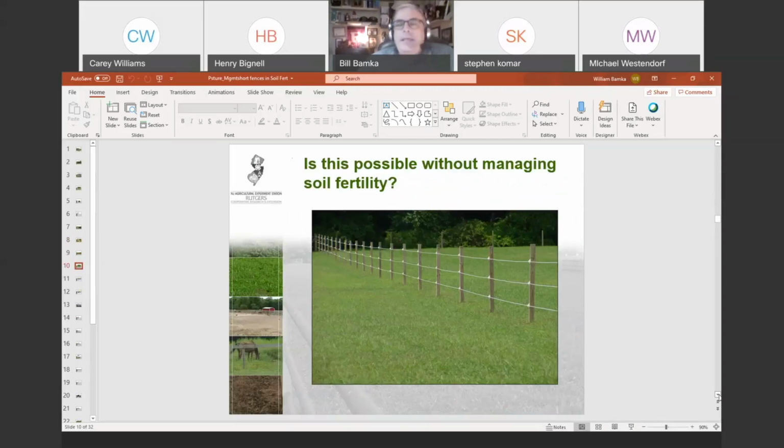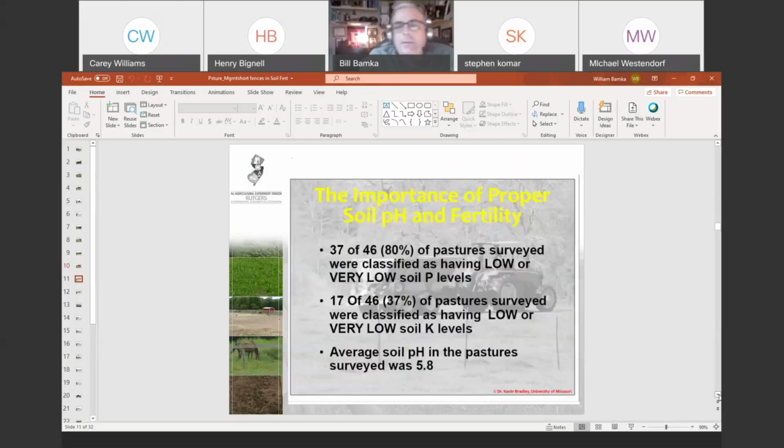So if you're looking at this, is this possible without managing soil fertility? The answer is no. You have to know what the pH should be for the grasses to grow. You have to make sure you have enough potassium, you have enough phosphorus for root growth. So if you're going to try to strive for this pasture, you want to make sure that you actually have enough nutrients.